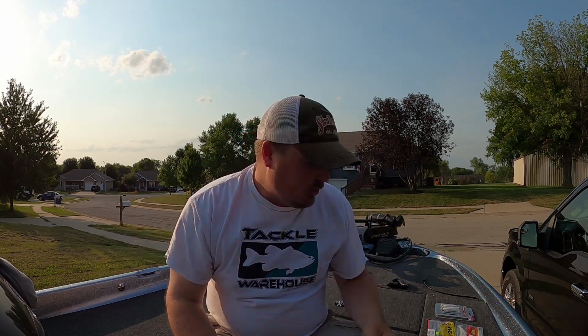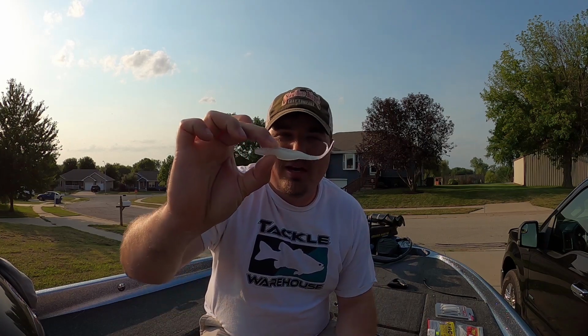So number 9 in my countdown is one bait that is synonymous with fall fishing, and that is a Fluke style bait, soft jerk bait. So we'll start with the original. This is a Super Fluke Junior. I actually like the regular Super Fluke in the fall.